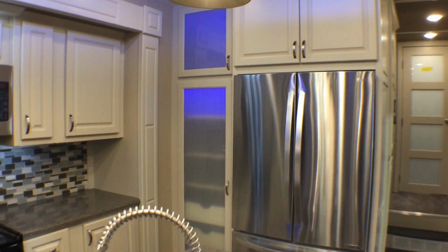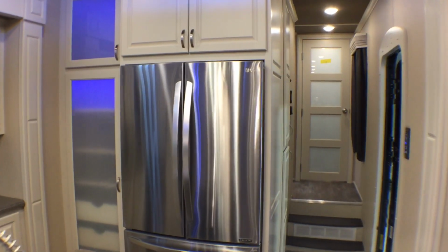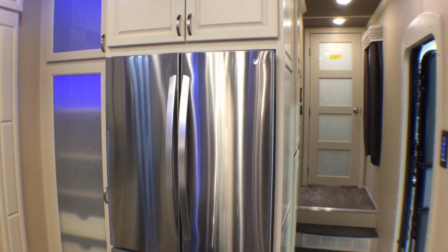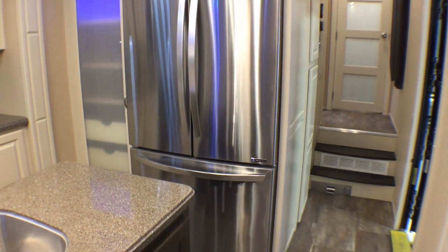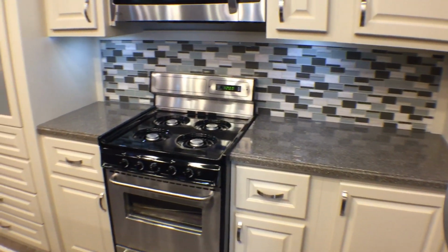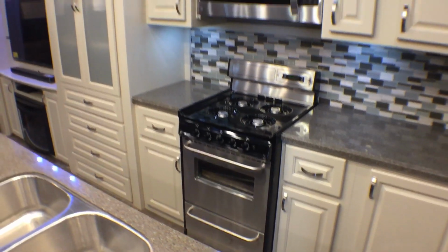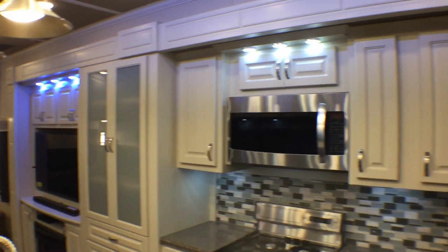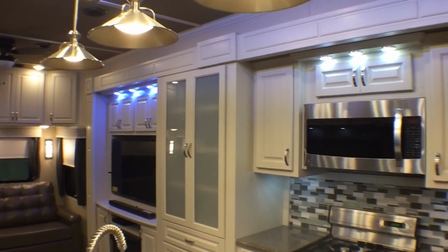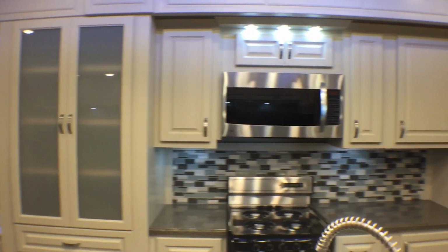And what we've done is we moved the refrigerator to an interior wall, so when the slides are all closed, you can actually access this refrigerator. Lots of counter space. This one is optioned out with a 24-inch wide oven. And of course it's got all the LG appliances: LG convection microwave, LG TV, LG refrigerator.